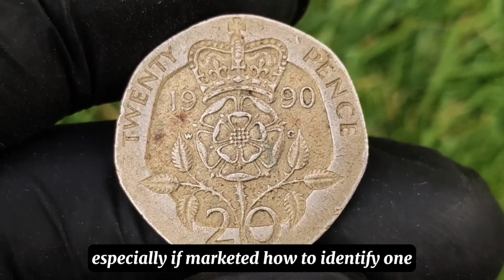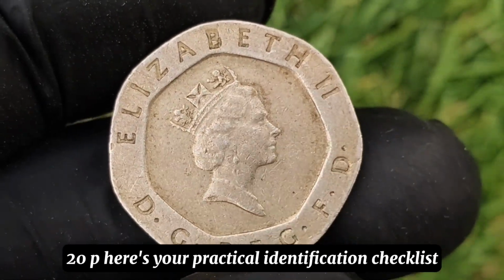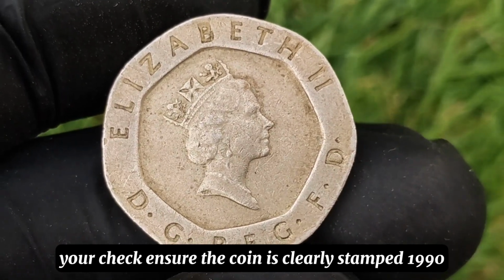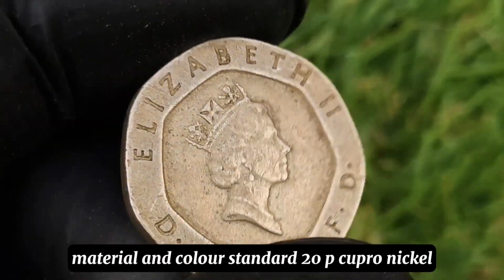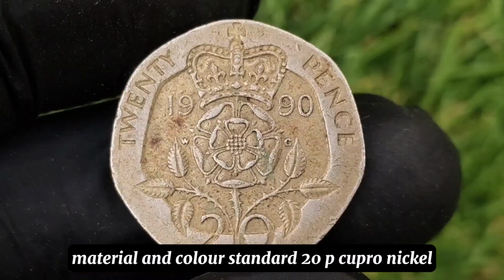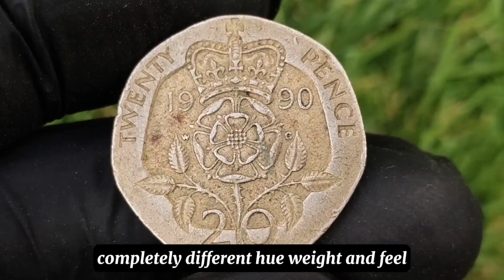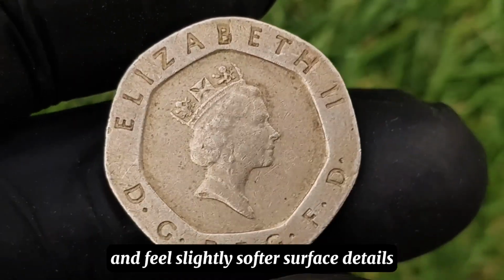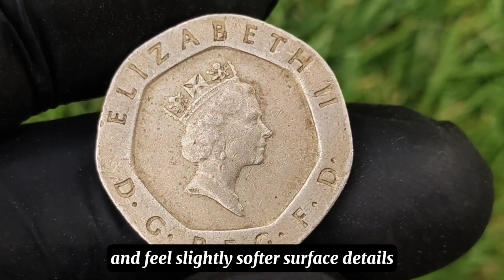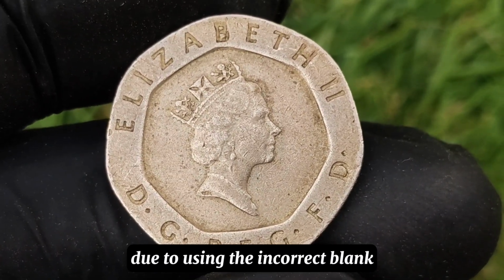How to identify one? If you suspect you might hold the elusive 1990 error 20p, here's your practical identification checklist. Date check: ensure the coin is clearly stamped 1990. Material and color: standard 20p is cupronickel, silvery gray. The error coin has a bronze or reddish gold tint, a completely different hue. Weight and feel: a bronze blank strike may weigh differently and feel slightly softer. Surface details: the strike may appear slightly ill-fitting or mismatched due to using the incorrect blank.